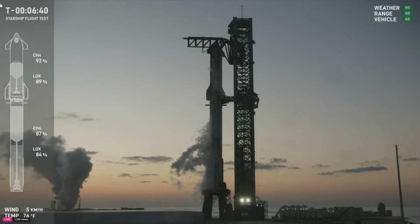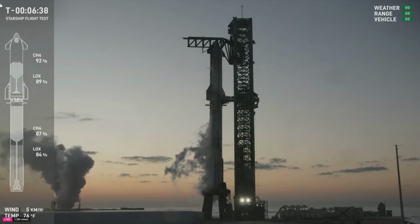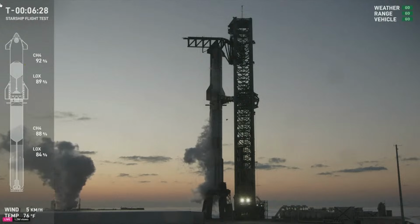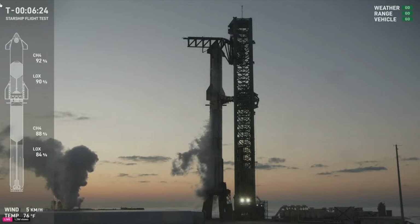So if we end up holding at like a T-minus 40 seconds, we can hold for several minutes, allow those boats to get out of the way, and then we can launch. Our window is from 7 to 7:30 Central, so we don't have a huge amount of time today, but we do have some margin if we need to work with it to still get off the ground today.